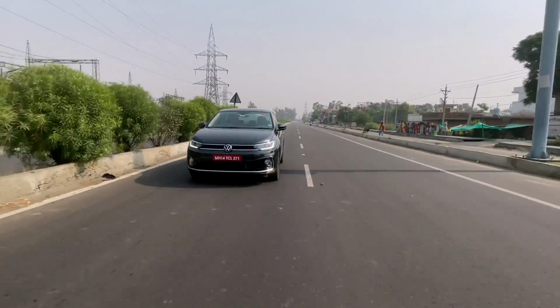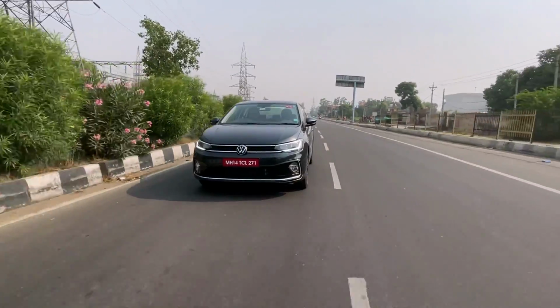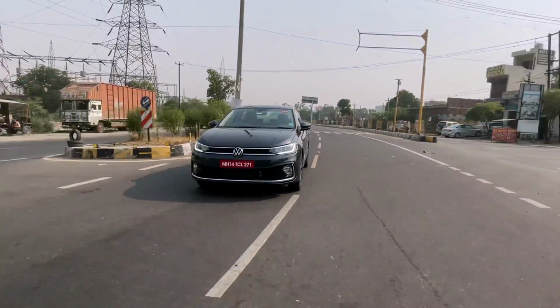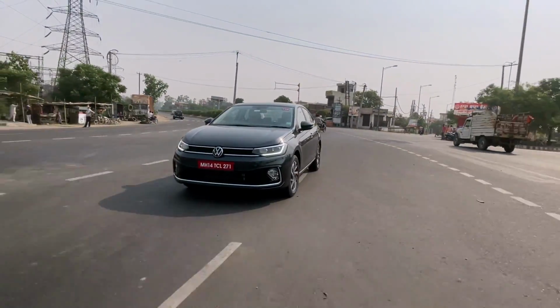But of course, if you choose the 1.5, then it's at another level because the performance of that engine is absolutely brilliant. It's just breathtaking, and sometimes the acceleration is so quick that your head will bang against the headrest over here. So you'll just have to be careful with your right leg sometimes before you flex it.